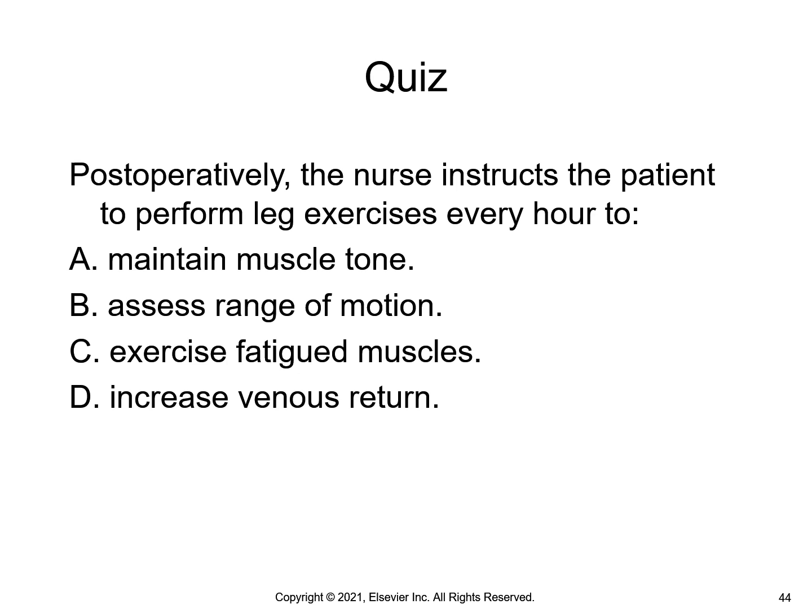Postoperatively, the nurse instructs the patient to perform leg exercises every hour to maintain muscle tone, assess range of motion, exercise fatigued muscles, and increase venous return. The answer is D. Postoperative exercises help to prevent pulmonary and vascular complications. Encourage the patient to perform leg exercises at least every hour while awake. Exercise may be contraindicated in an extremity with a vascular repair or realignment of a fractured bone or torn cartilage.